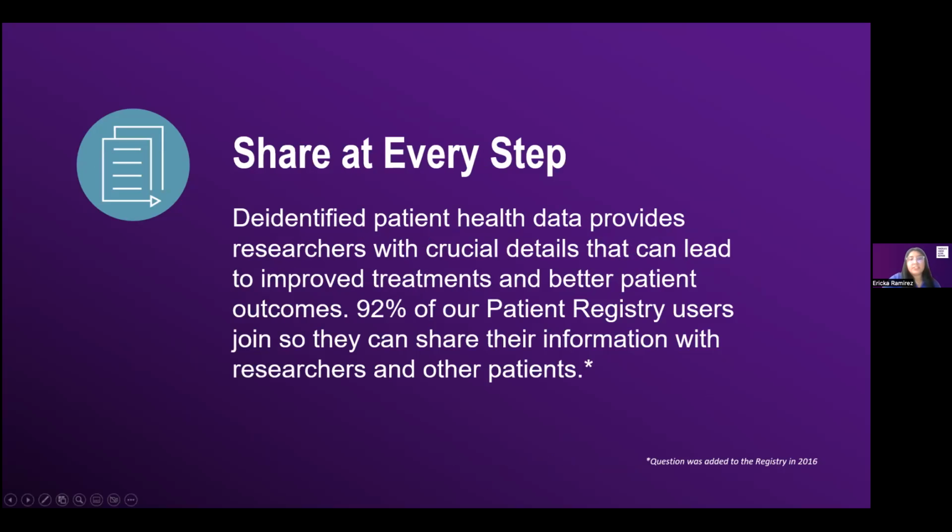And finally, how to share at every step. De-identified patient health data provides researchers with crucial details that can lead to improved treatments and better patient outcomes. 92% of our patient registry users join so they can share their information with researchers and other patients.